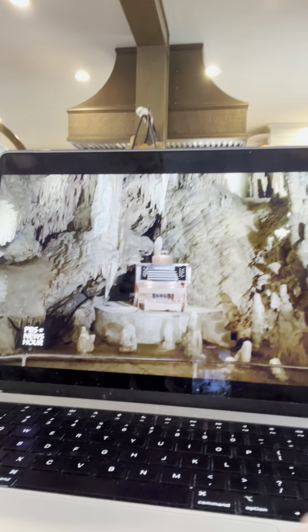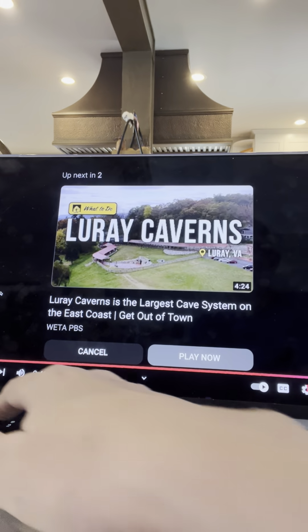Pretty cool, huh? That's really cool. Okay, so that was the Luray Caverns. And then let's talk about Shenandoah National Park. Do you guys see that on your map?